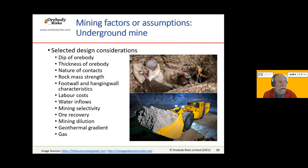So those are, if you like, a difference in selectivity. Here he's got a bag of ore. In that case, a much larger scoop of material is taken in one go. But if you look at the factors on the left, all of these would be important in terms of what dimensions of opening you have to create and what dimensions of opening are stable to stay open. So the rock mass strength and the footwall and hanging wall characteristics.